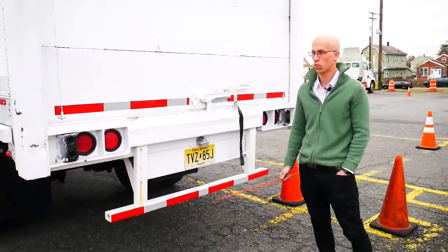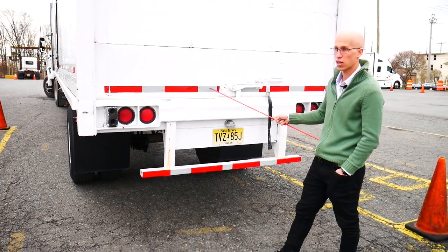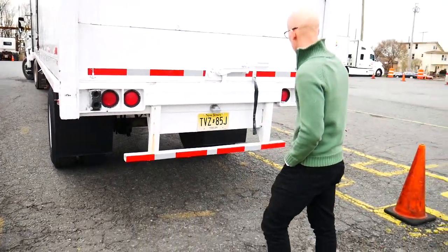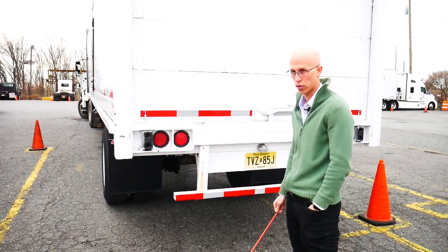now we're towards the back. So any kind of reflective tape, again, same thing, clean and functional, of proper color and in good condition. Over here, we're going to have our tail lights or turn signals and brake lights are also clean and functional. They are red, of the proper color, and not cracked or broken.